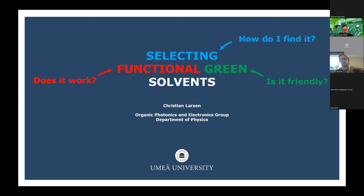From an industrial perspective, it's also quite important that we use green solvents, because it can mean that we have safer work environments, for instance. Green solvents also come with fewer restrictions when it comes to regulations and handling, shipping, and so on. And it's also simpler to dispose, has lower impacts on the environment and so on. So there are many reasons why both researchers and industrial people should care about using green solvents.